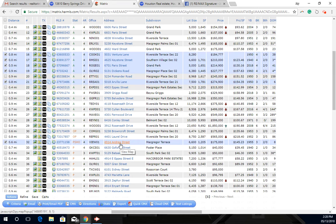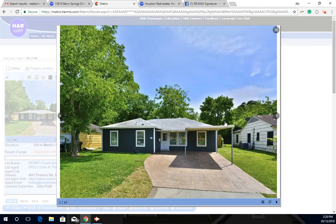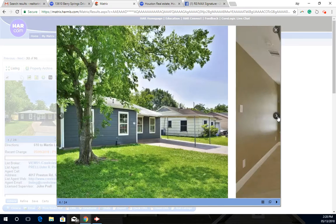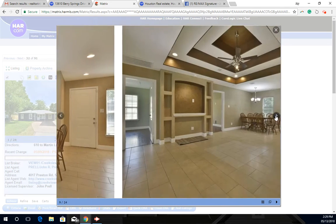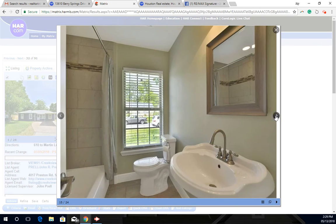So we got this one on Andrea Street. This one went pending after 8 days. Again, this is a 3-2 as well. It was hard for me to find the 4 bedroom ones, so I was basing it off of square footage. I've seen this one. I've actually driven by this home as well. They did okay with it. I mean, dang, I don't like it, all this stuff looks like it needs to be in Pasadena somewhere or in Sagemont, but it went pending for that price point.